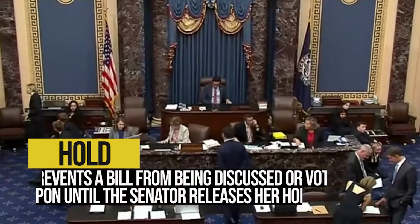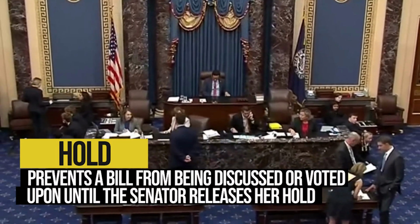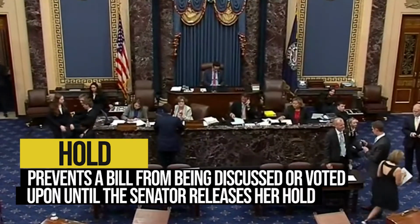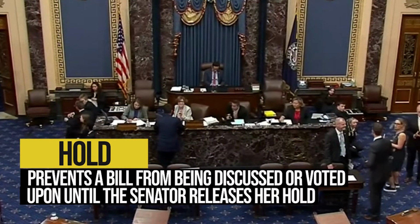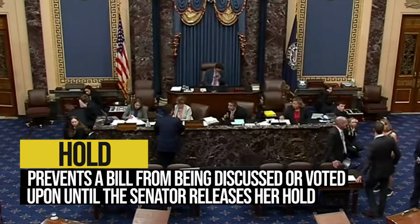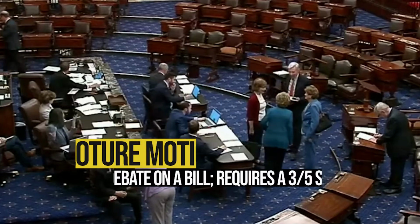Another similar tactic is that senators can also issue holds, which prevent a bill from being discussed or voted upon until the senator releases his hold. Recently, a senator from Alabama put holds on a number of military appointments because he was displeased with the military policy regarding abortion. Filibusters and holds can be forcibly ended, though, through a cloture motion.